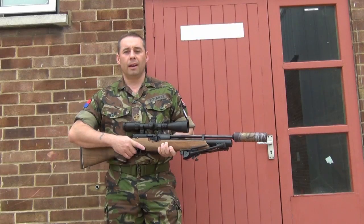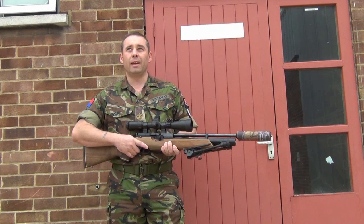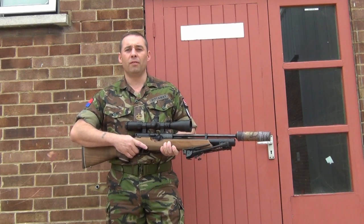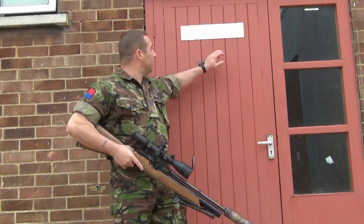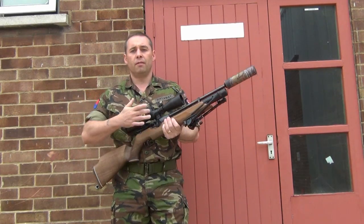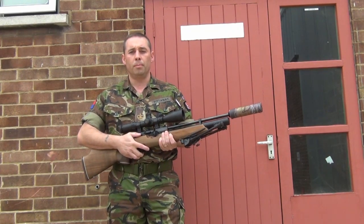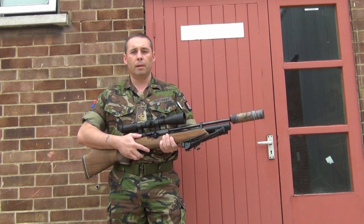Well, as always, I like to try and check zero before I do any vermin control, and hopefully you can hear the amount of corvids and pigeons that are flying around and screaming. You see, there's quite a problem. So I've been inside the 25 metre indoor range, fine-tuned the zero on my HW100, and it's putting pellet through the same hole at the moment without making the hole any bigger.